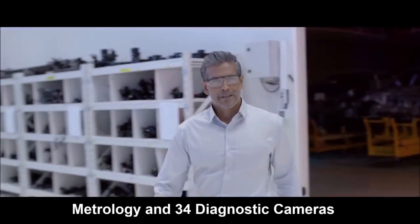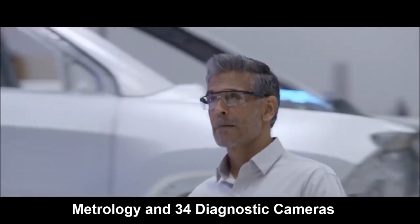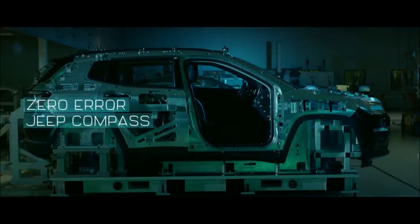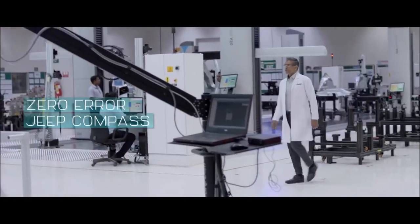Perfection is nothing short of a habit at Jeep. And when it comes to making the Jeep Compass, we have global gold standards to follow. In our metrology lab, we have a perfectly built, zero-error-tolerant Jeep Compass. Every part which wishes to make it to the final production has to be tested against this magnificent reference of perfection.